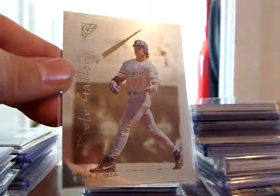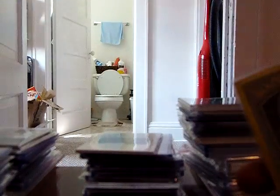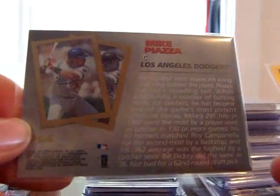The Topps Gallery Photo Gallery, chrome finish. On the back, it's almost like, what the hell was it? Topps came out with something like 2000. The Topps HD back. It's like not plastic, but like a harder plastic, I suppose. This is from 98. But again, you got a nice little write-up and a photo.